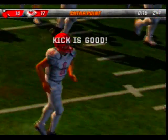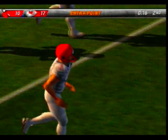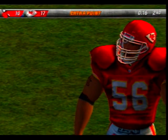The extra point attempt is good. They did everything they had to on that one. And the end result, there's a trip across the goal line and a TD on the board.